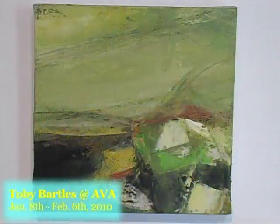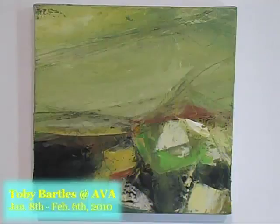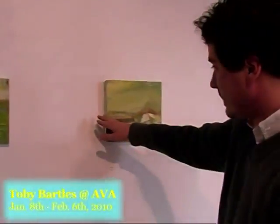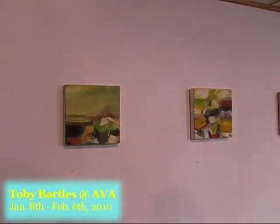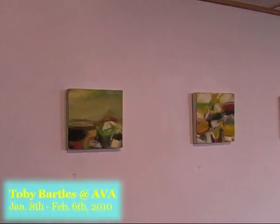Yep, there's Plains, which was the more obvious title, I think, for all of these. Sea Bank here, which I'm not really sure why. Sea Bank might come off as an underwater grass kind of fog almost kind of feel.